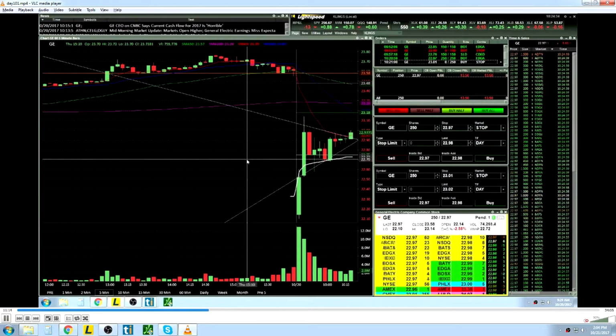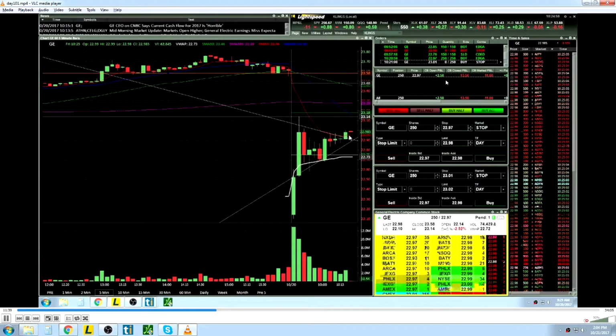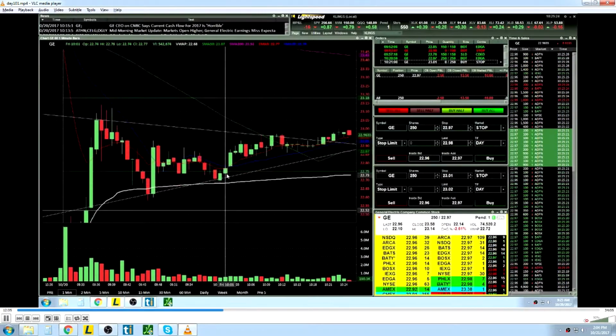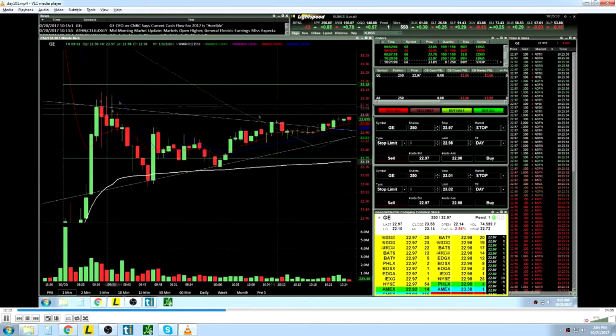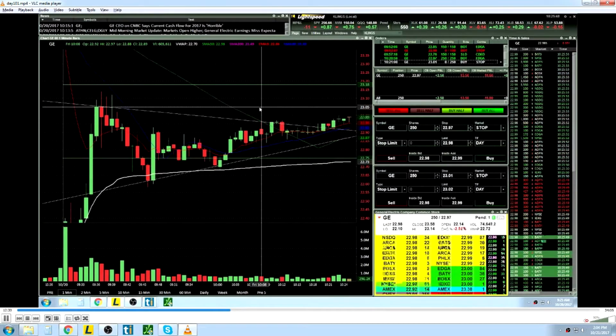I said setting up for a better trade long if the 9 is under. Well, the 9 is about to close under. So maybe now it looks a little bit better. Maybe I entered a little bit too early.